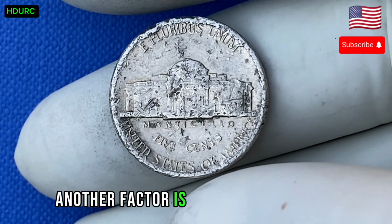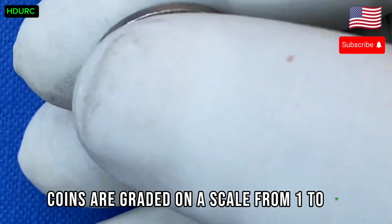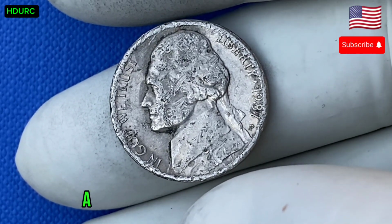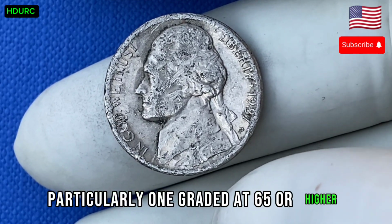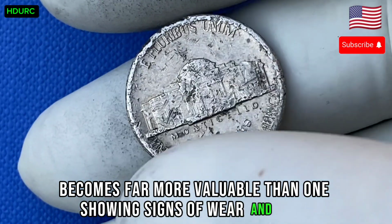Another factor is the coin's condition. Coins are graded on a scale from 1 to 70, with 70 being a flawless example. A 1987 nickel in mint condition, particularly one graded at 65 or higher, becomes far more valuable than one showing signs of wear and tear.